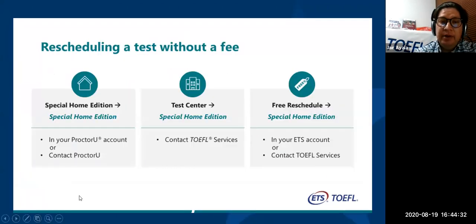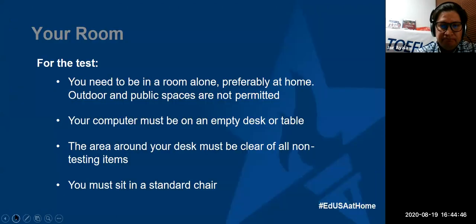Okay. Now, as I said already, taking the exam has exactly the same price, so you don't need to pay any extra fee for taking this type of modality of the exam. All right. Basically, what you need to do is to have a place where to take the exam that you are not going to be interrupted for 3 hours. You need to be by yourself, and on the surface of the place where you're going to place your computer, nothing different from your computer and the keyboard should be present. And you need to be sitting down in front of the computer. So you may not take the test laying down on a couch or on your bed.